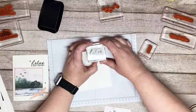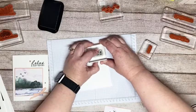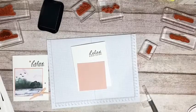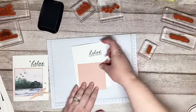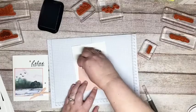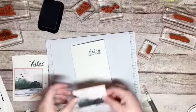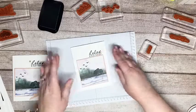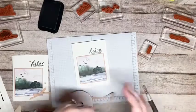Beautiful. All right, so we're going to stamp this one kind of closer to the top. And again, I'm going to pray real hard to get it even. Not too shabby. Pop it up. You're going to use a lot of dimensionals. All right. And then take off the backings. And then we are going to adhere it right here underneath that saying. Okay. And then let's tie a bow with our Blushing Bride ribbon.